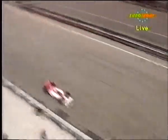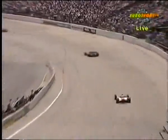Welcome back to coverage of the 5th round of the PPG IndyCar World Series here at Milwaukee, and the situation now, we've cleared from that yellow flag. We're absolutely live with our coverage now. The situation, Bazell still out in front, and he is holding on to the lead for the moment, and managing to put some good laps together.